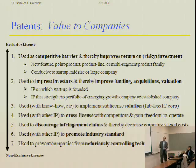And sometimes we try to work out a way to patent something so that we can help integrate into an industry standard. For example, I'm working with some professors on that in the wireless cellular space to see if this IP could be a potential part of the emerging standards.